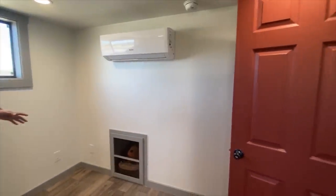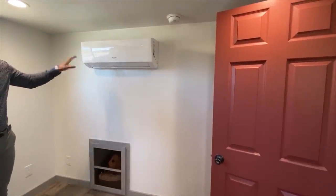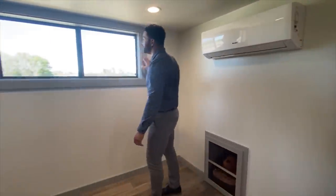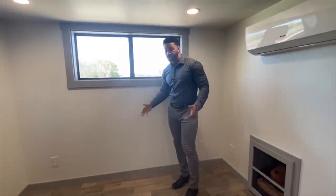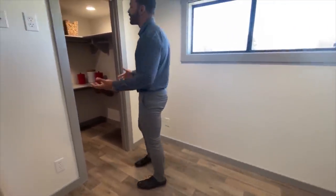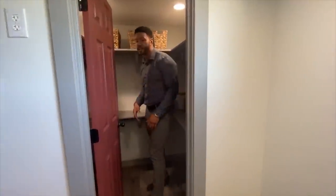You can see here as well that we have the mini split AC system. That's AC and heat, all controlled by remote for you, very energy efficient. And then we've got another window right here, bringing in natural light in your bedroom. So you can actually fit a king size bed in this bedroom. Awesome. Keep in mind, what was the big thing that everyone liked about the Cardinal? It had a walk-in closet. Here it goes again. We've got your walk-in closet here.